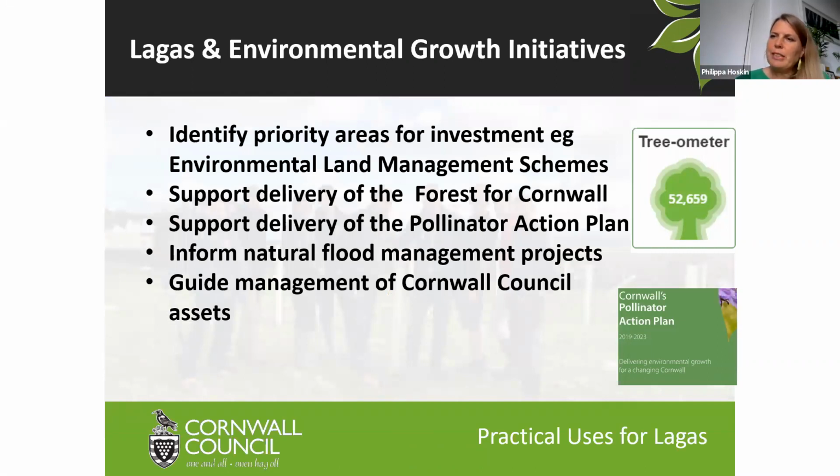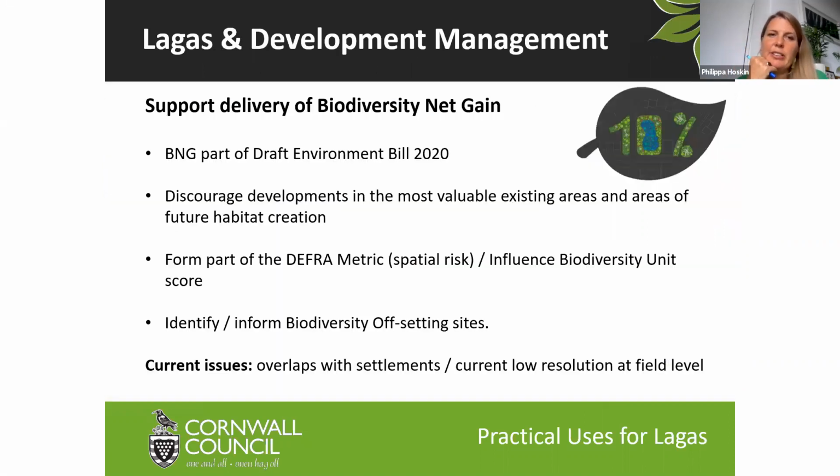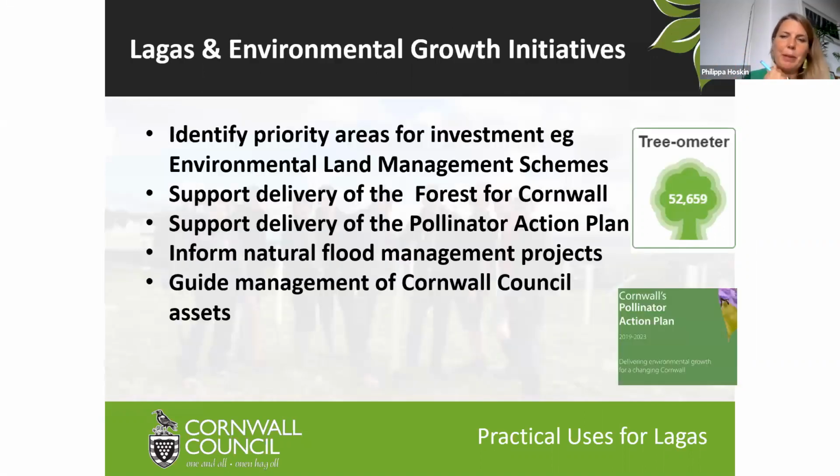So in terms of specifics of how LAGAS can be used, there's a whole raft of applications that are being put into practice. One where there's the least certainty is around the environmental land management systems, the post-Brexit agri-environment funding mechanism. There are various tiers, including tier 2, which is more strategic local prioritisation. We're working with the Local Nature Partnership and DEFRA to explore how the LAGAS maps can potentially be used to guide the environmental land management funding moving forward.